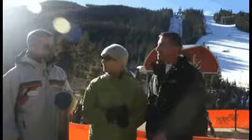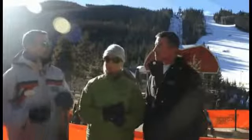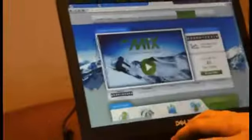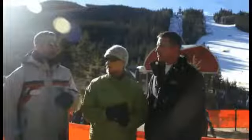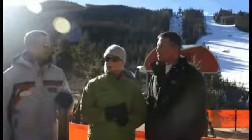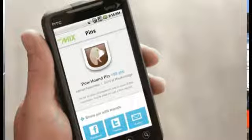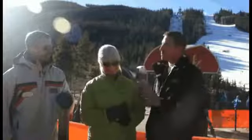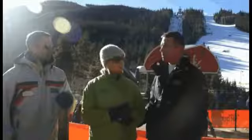Exactly. There's also a great interaction with Facebook, so you can connect to Facebook and then socially be able to communicate to all your friends and family the vertical feet that you've skied, and also these pins that people have for doing special things on the mountain. So for today, for example, people who are skiing on opening day at Keystone get a Pioneer pin. Okay, and so those are virtual pins. I've got my Epic Launch actual pin, but you can earn virtual pins by doing different things like skiing on the first day of opening season.